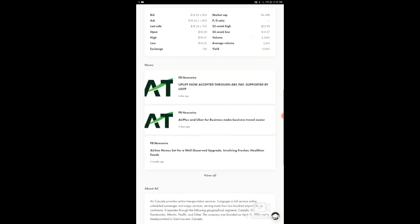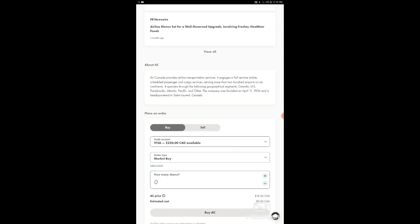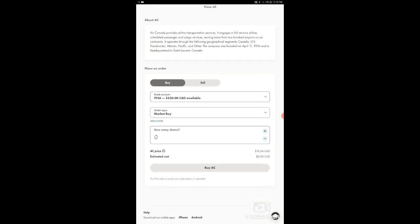If we scroll all the way down here, we can see that I have $220 Canadian dollars. And lately, I've been buying a lot more Canadian stocks because the exchange rate from US to Canadian is really high. Even though Wealthsimple doesn't charge you any trade fees, when you do exchange, they find a way to make some money off you. And the exchange rate seems so high right now, so lately I've been focusing more on buying and adding on to my Canadian stocks.